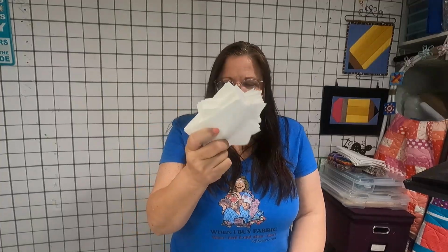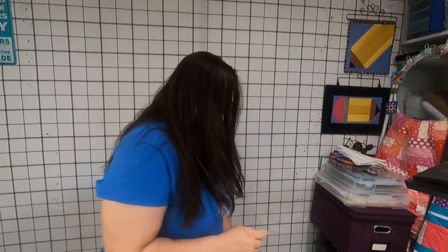So that's what I'm doing right now, is I am cutting pieces. These, I just made 72 little white squares for the quilt that I'm going to be making, and I'm going to show you which one it is.